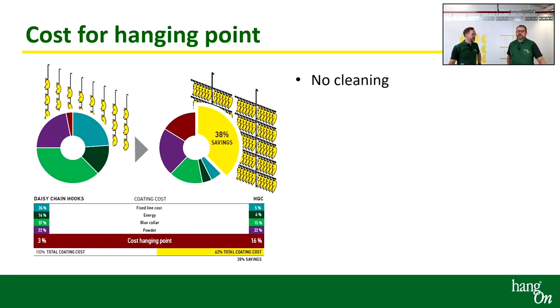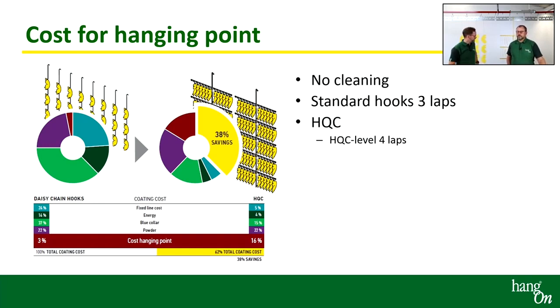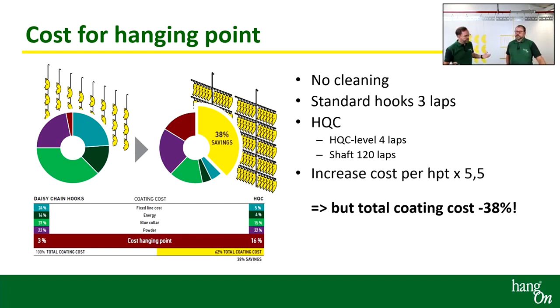And finally, the cost of the hanging point. Here we have calculated with no cleaning. So the standard hooks will go 3 laps and then we will send them to metal recycling. The HQC, we run 4 laps, and then the shaft, 120 laps and then to recycling. So here we will see an increased cost of the hanging point, but the savings outweigh the cost increase big time. So the total cost saving here is 38%.